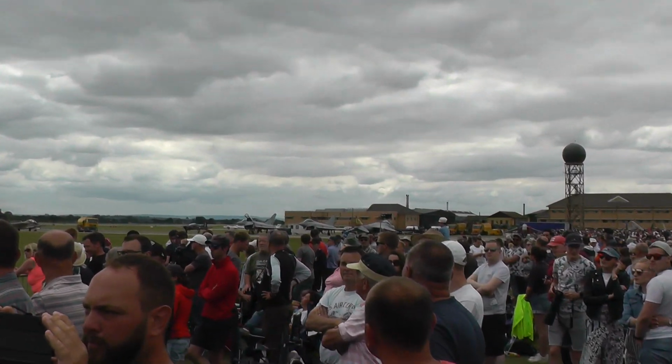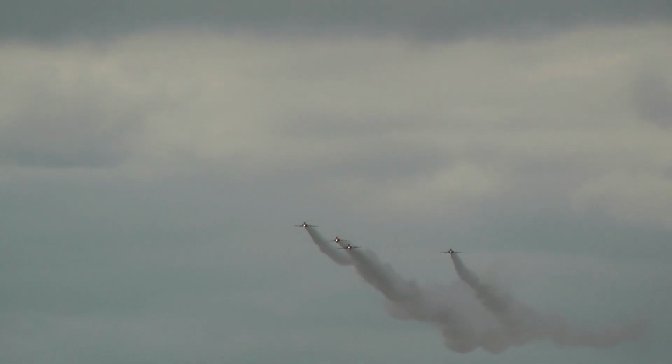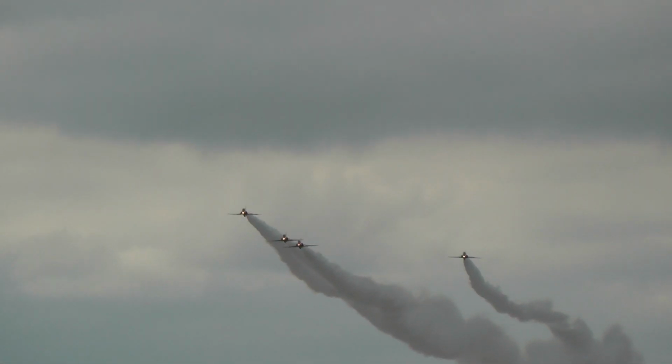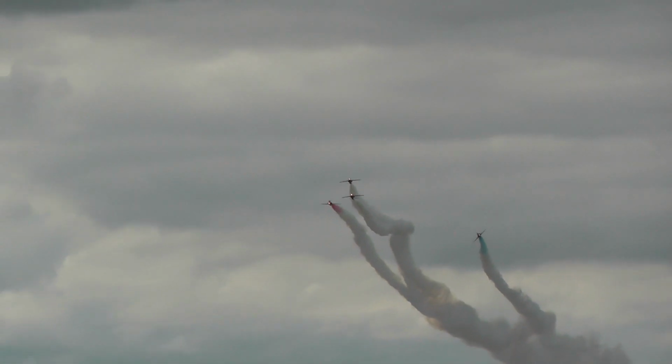Now look out to your right-hand side. Pick out the nose lights of the rear section. Reds 6 and 7 about to roll inverted. Reds 8 and 9 will roll around their smoke. 6, rolling in! Corkscrew. 8 and 9, roll, go!